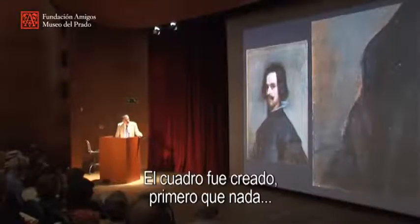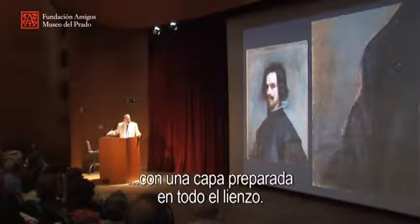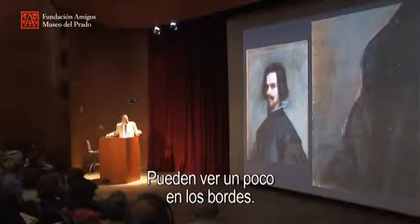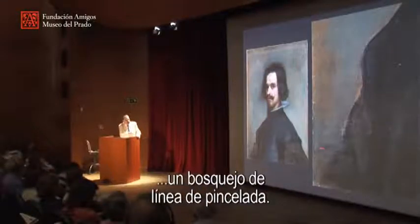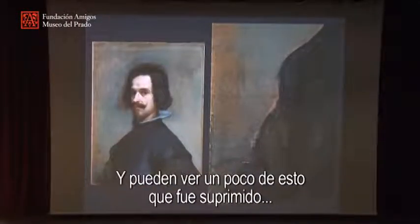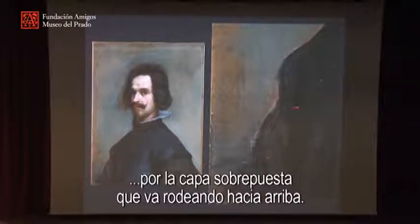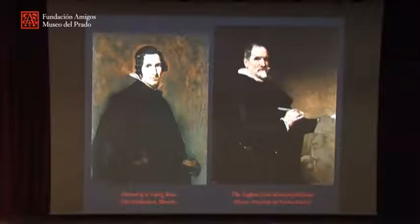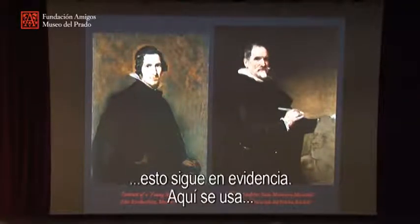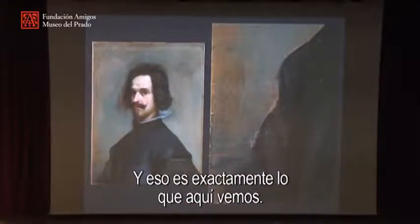The painting was created, first of all, on a gray pink ground. That's the preparatory layer over the entire canvas. You can see it a little at the edges. On this, the artist created a brush line sketch, and you can just see a little bit of it that has been canceled out by the overlying layer, but that's it there, and it goes up and around. In these other paintings by Velázquez, this is still in evidence. Here it's used to suggest a sculpture, but here it's unfinished. And that is exactly what we're seeing there.